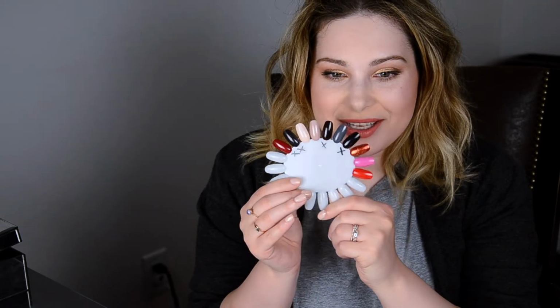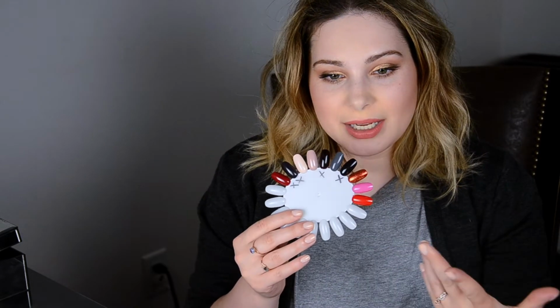Things are moving along. Again, plenty of excitement, and today I'm going to include two new things and update you on the use of those two new things, which is very exciting. This is what my nail wheel looks like. This is my color story.